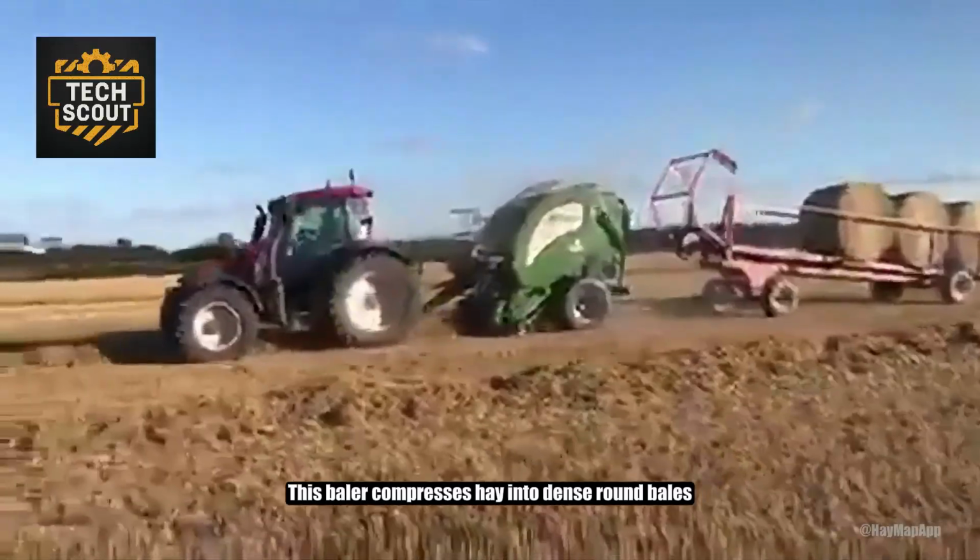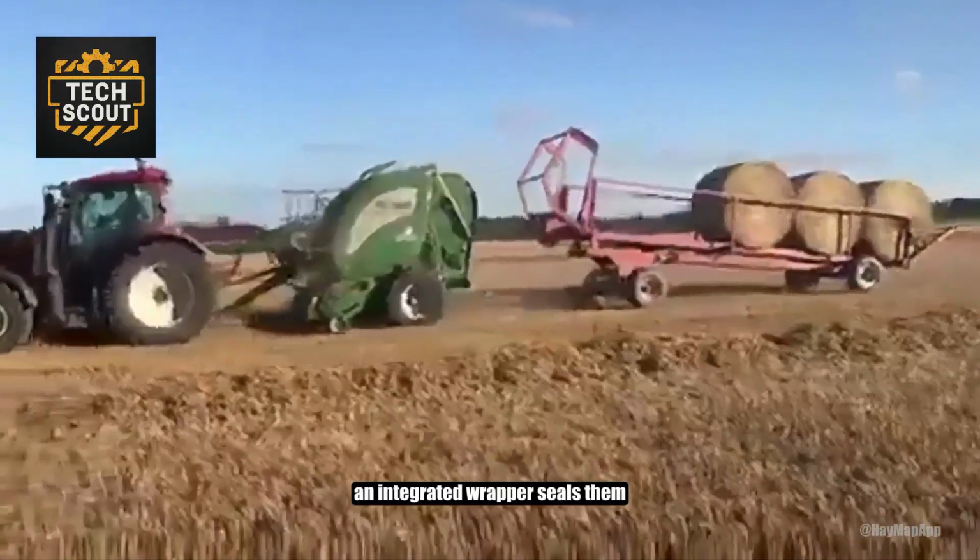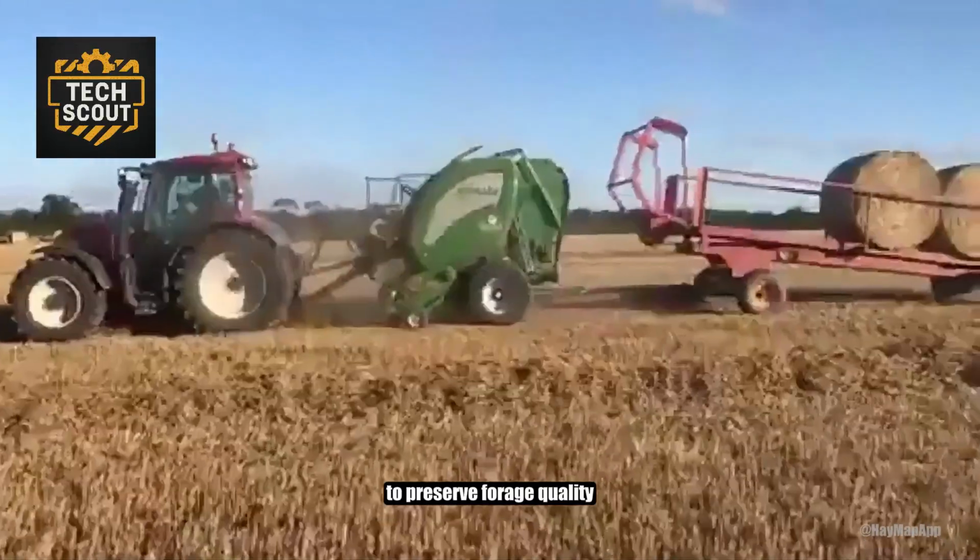This baler compresses hay into dense, round bales. An integrated wrapper seals them to preserve forage quality.